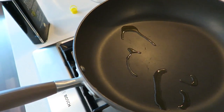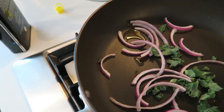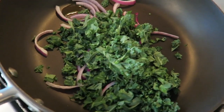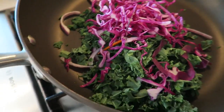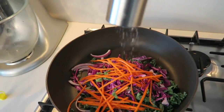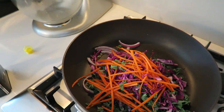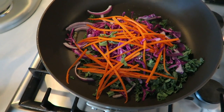I'm gonna add in everything. There you go, the onions, kale, and some cabbage, obviously. Okay, there's the cabbage, and then the carrots. And I'm gonna season this with salt and pepper. I love these motorized salt shakers we got for our wedding. And then pepper, and I'm gonna add a little bit of garlic powder.